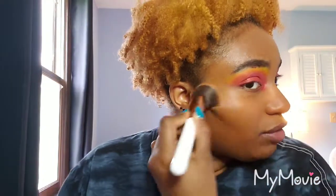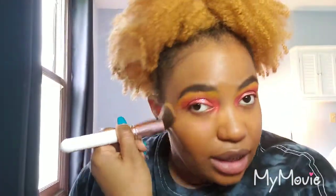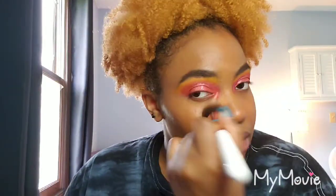It's pretty. It's definitely a little dark, so pardon me. As the summer goes on and as I get darker, this is gonna be perfect, but for the winter I will need to go back, which I usually have two shades in each foundation anyway. But I'm liking this. Girl. So yeah, went ahead and did that.